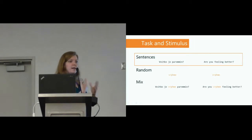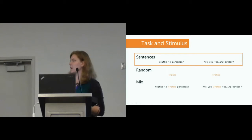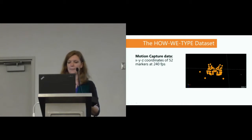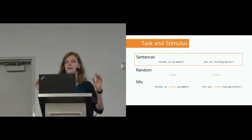This is the task that we gave them to do. We had 3 conditions. We gave them regular sentences, either in Finnish or English, to transcribe. We had a random condition where we had a short sequence of 6 letters randomly put together. And then we had a mixed condition where we inserted this random letter sequence in the regular sentence, and had them type 50 of each of them. Maybe I should mention that they were allowed to read through the sentence and then type it out as they feel comfortable, as they would usually type.